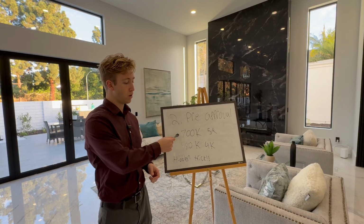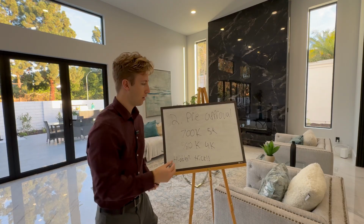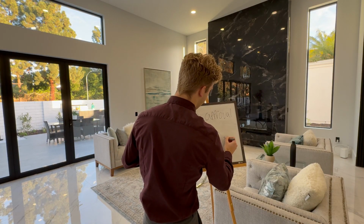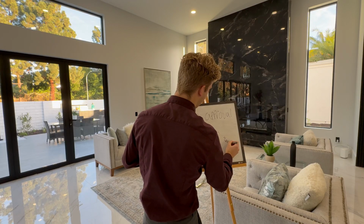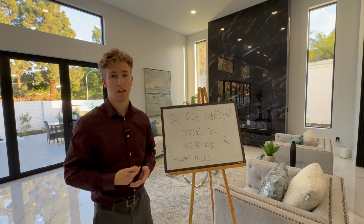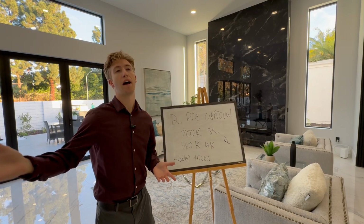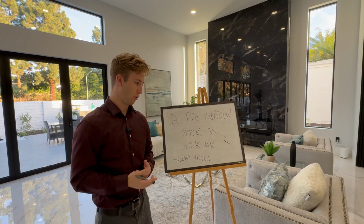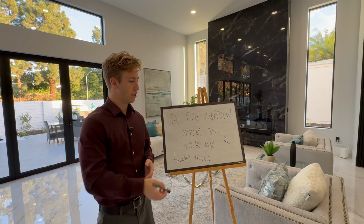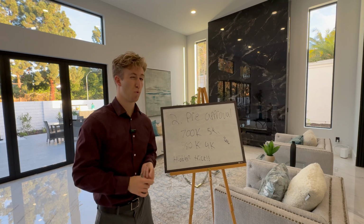So maybe one lender can get you a home for $700,000 at $5,000 a month, but another lender could get you $700,000 for maybe $4,800 a month. And while it is maybe saving only $200 a month, at the end of the year, that saves you what? $2,400. So on and so forth. Over the life of a 30-year loan, it's going to save you a lot of money. So as a little hidden trick on getting pre-approved, make sure you get more than just one opinion.